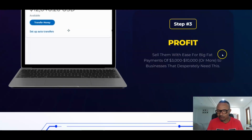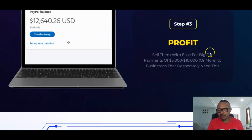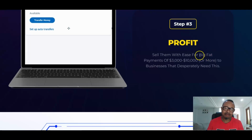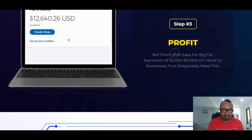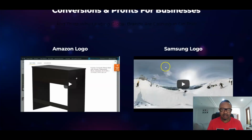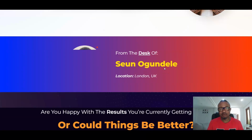Sell them with ease for big fat payments, and of course to businesses that desperately need this for their advertisements and all that. Okay, so it's another good one which you will consider getting if you really see your strategies working in tandem with this one.